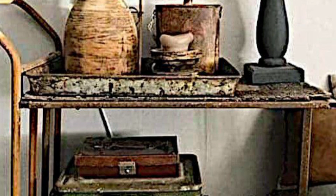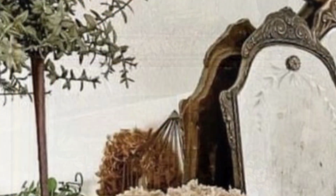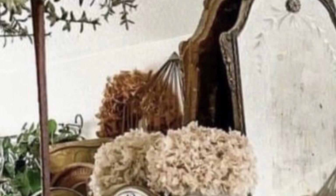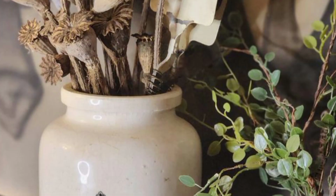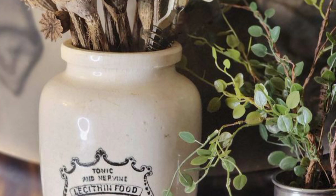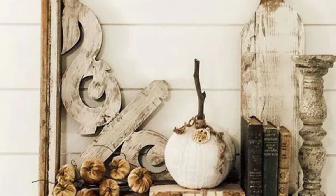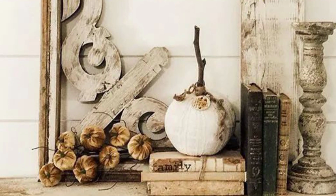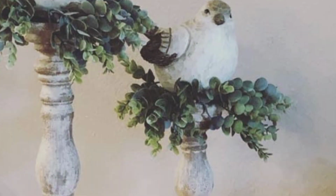Today we are diving into the timeless charm of vintage rustic style farmhouse decor. If you love the cozy, lived-in feel of a farmhouse design with a touch of vintage flair, you are in the right place. We will explore how to infuse your home with this charming style, from decor tips to practical ideas that can help transform your space. So let's get started and turn your home into a picturesque farmhouse retreat.